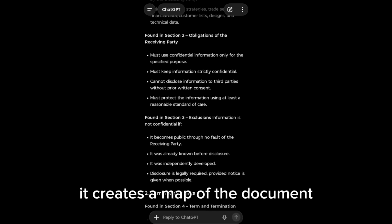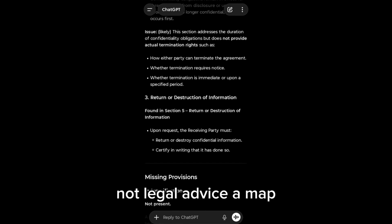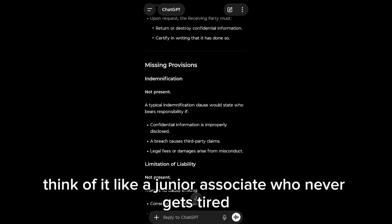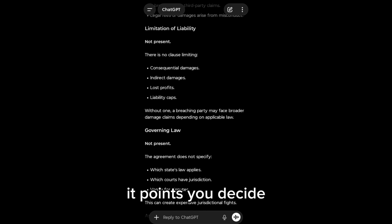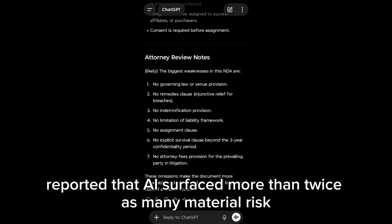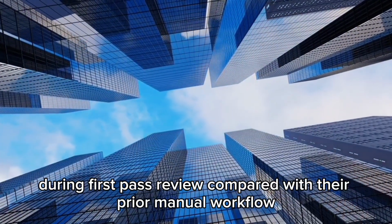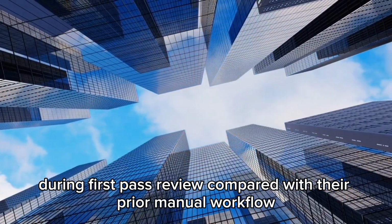Within seconds, it creates a map of the document. Not legal advice, a map. Think of it like a junior associate who never gets tired. It points. You decide. One recent legal team deployment reported that AI surfaced more than twice as many material risks during first pass review compared with their prior manual workflow.